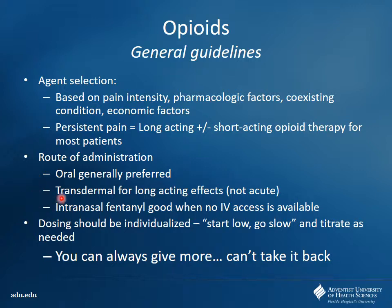So, switching over to IV agents, if you don't have an IV available, but you need something a little bit better than oral, a little bit quicker, intranasal fentanyl is a really good option. And in general, don't show your whole hand. Don't be the magician that saws the assistant in half at the very beginning. You need to make a rabbit disappear, something more benign. Start low, go slow. You can always give more opioids, but you can't really take them back, right?